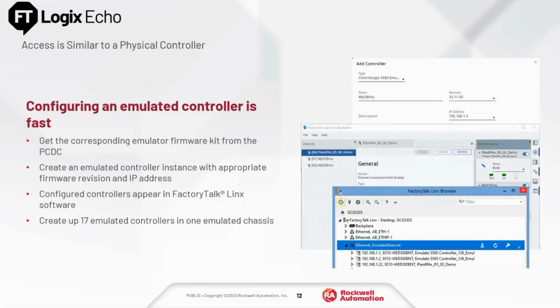As you saw in Michael's demo, configuring the controllers is fast and easy. You can install Logix Echo and make sure you have the right firmware kit. It's a different firmware kit for ControlLogix and CompactLogix and the Guard versions of both controllers. But really all you need to do is go into the software, click add a controller, choose your IP address and revision, and that's it. Then you're able to look for it on FactoryTalk Linx like any other physical controller.